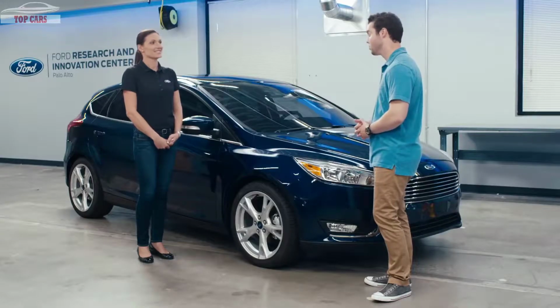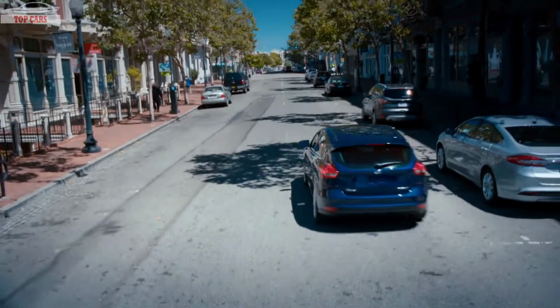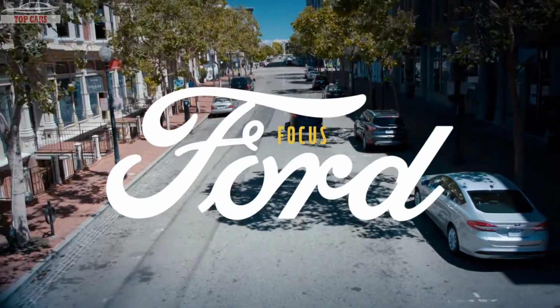That's pretty awesome. Well, I came into this a little bit skeptical, but I'm really impressed with what the Ford Focus has to offer. Seriously, thank you so much for having me out here. Two thumbs up for the Focus.